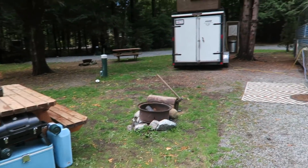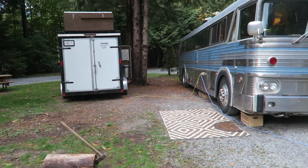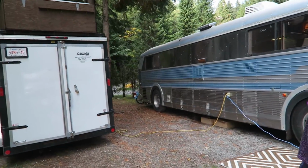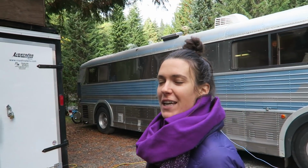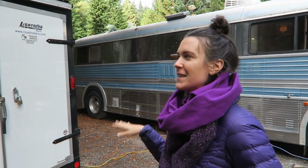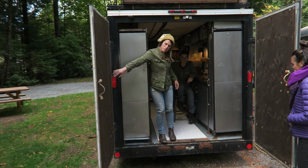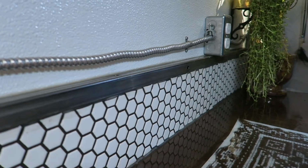Here we are, guys. I'm pretty sure this is where Mark and Raph are. Yeah, it's a sweet little setup. It's so interesting because via social media you feel like you know everyone before you even meet them. Hello! Hi! Hey! Come on in! Yay! Welcome to our mobile solar powered lab.